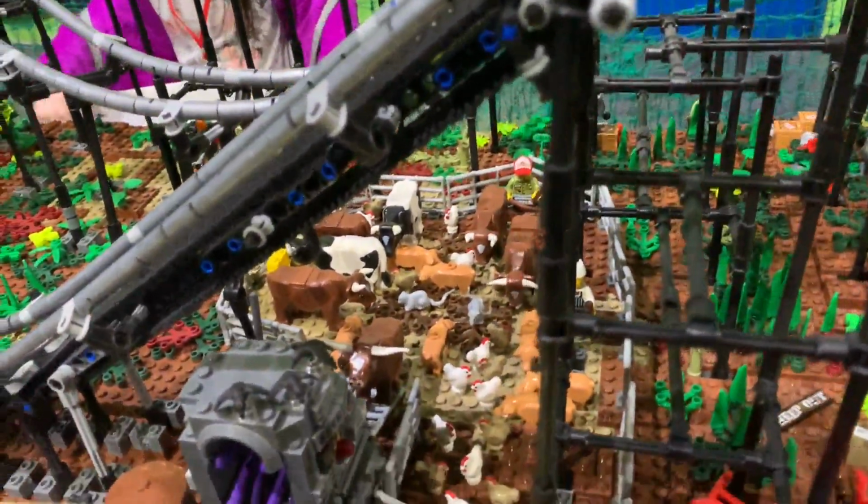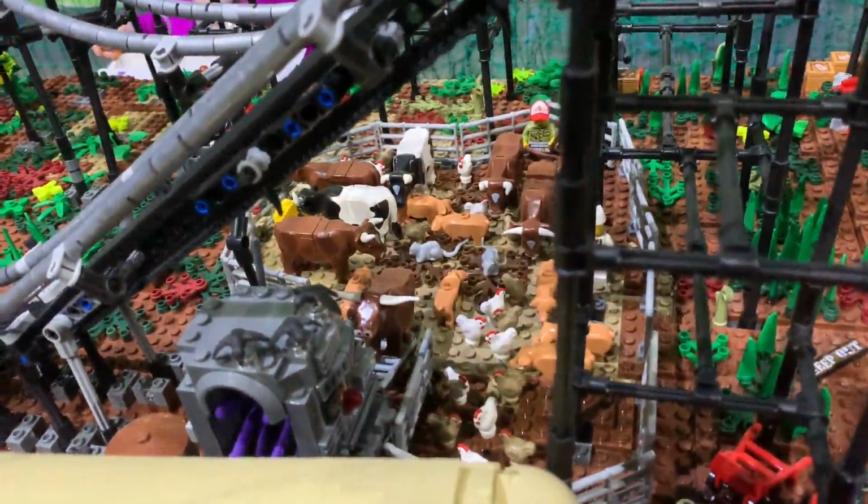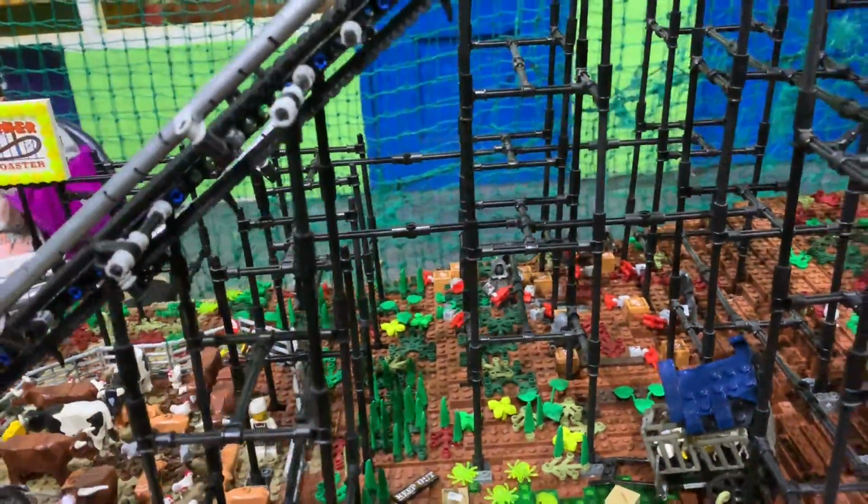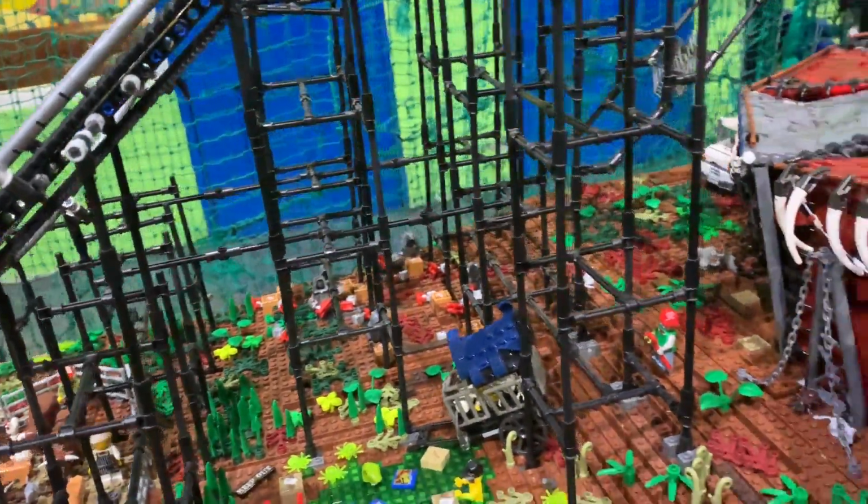Oh, and also here's all the animals you were mentioning. I didn't see those outside. There's all the animals in the back. There's rats and all sorts in there. Well, meat is meat.